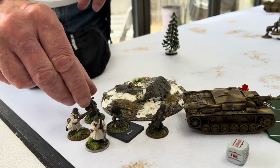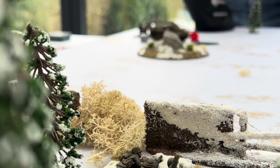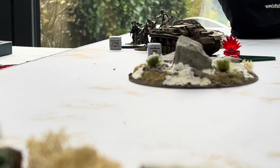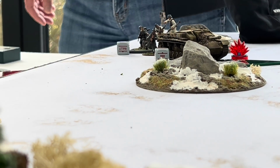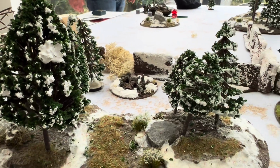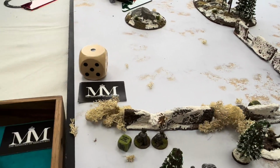And now I'm going to activate my ambush. Yeah, and I don't think I can possibly, because of this. Okay, so they're down? I can still see 3 guys, 2 behind the tank, 3 out in the open. So it is just going to be 6 shots, needing 4s.